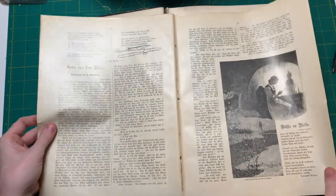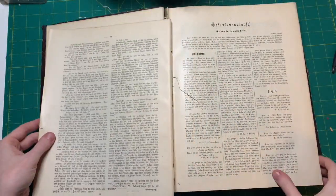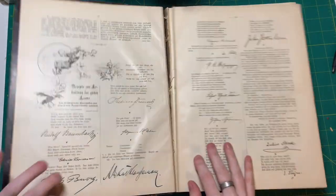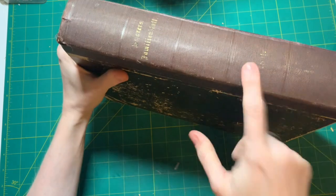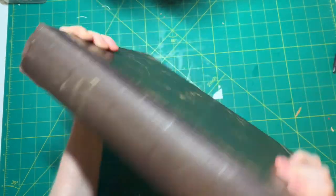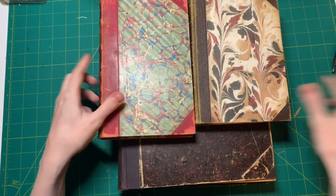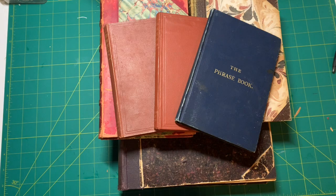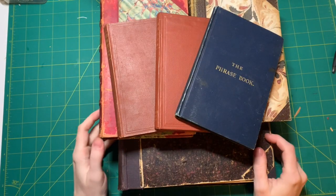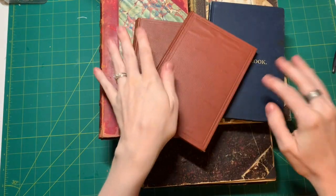So yeah, unfortunately this is already falling apart, but I'm so excited about this. Oh my gosh. When I saw this, I was like, ooh, what is this? I almost didn't look at it because I thought it was one of the books that I had already looked at last time I went. But I'm glad I did. I was just sitting on the floor in that aisle between those shelves and looking at all the books. I had more books, but I put some back because I don't really need all of them. I just wanted them. So yeah.